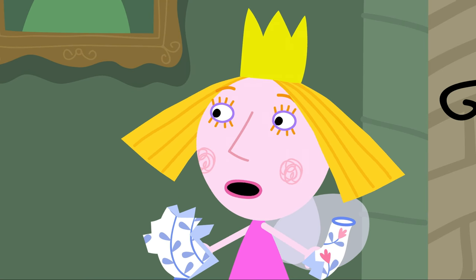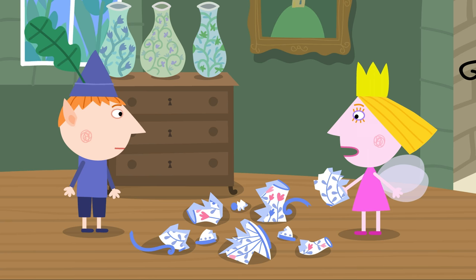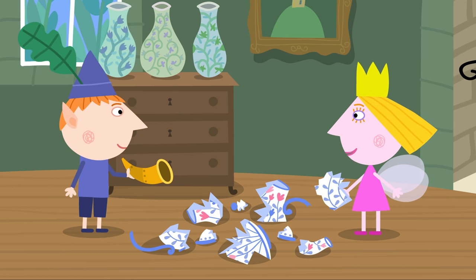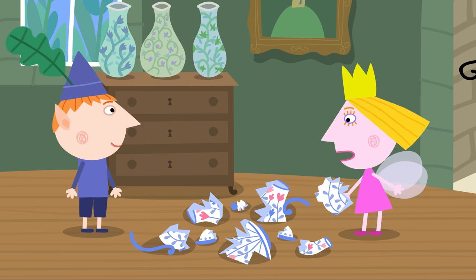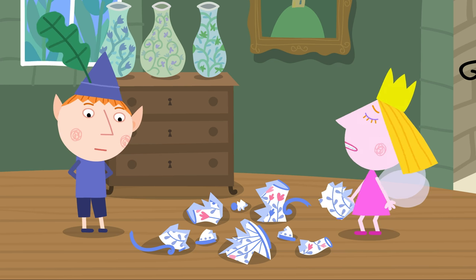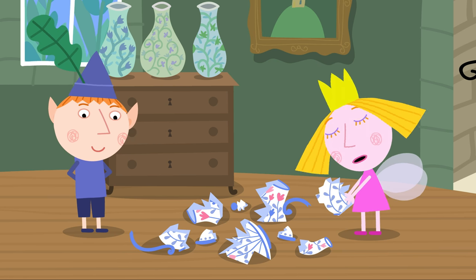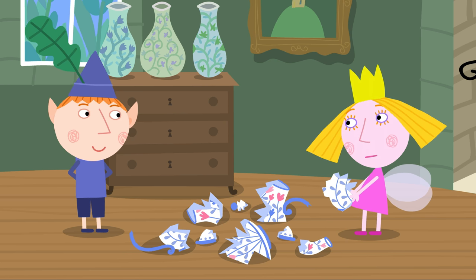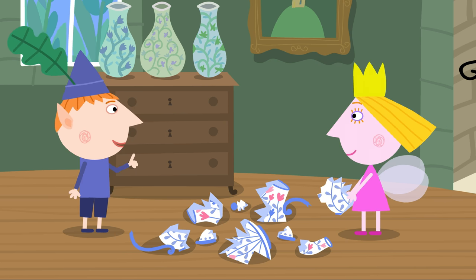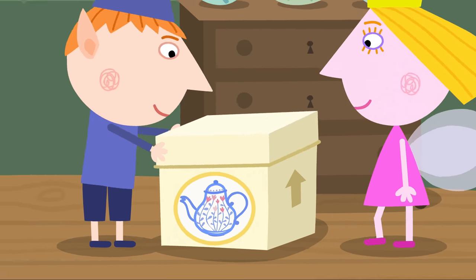Ben, aren't elves good at mending things? Yes. And you're an elf? Ben Elf! So, can you help me mend it? I'm not sure. Please, Ben! You're my very best friend, and you're my only hope. Okay. I've got stuff for mending things at home. We can carry the pieces in this box.